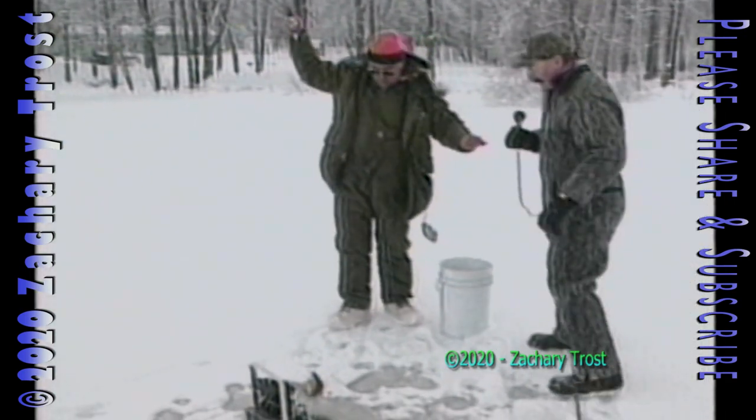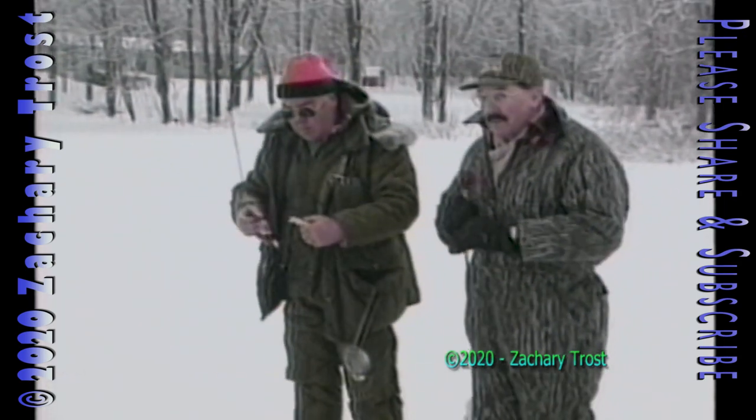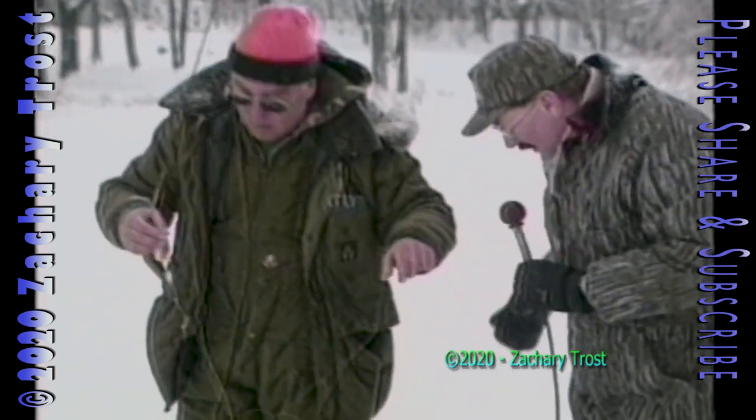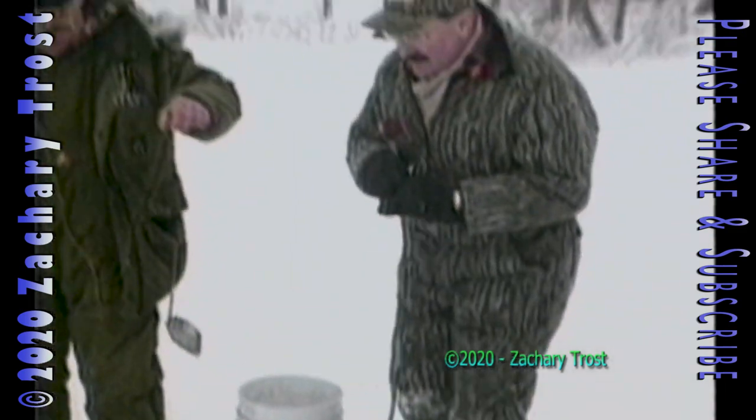It is a good one. Look at that. We are catching bluegill. We've had a real good afternoon here. Sam Lehman has just put another one in his bucket. Well, you can't see, it's all full of snow, but we got loads of bluegill.